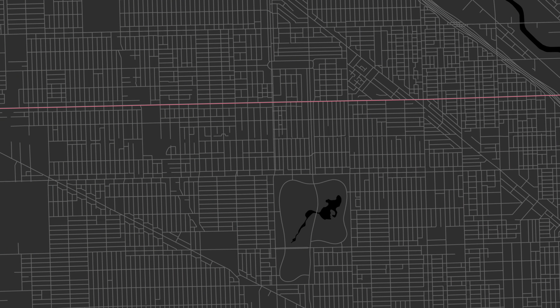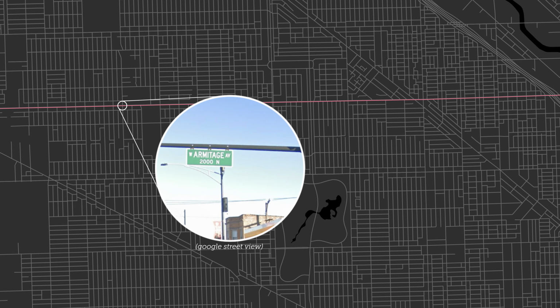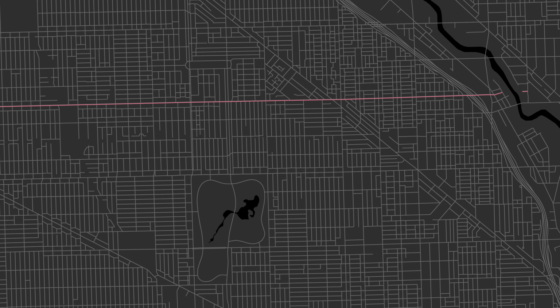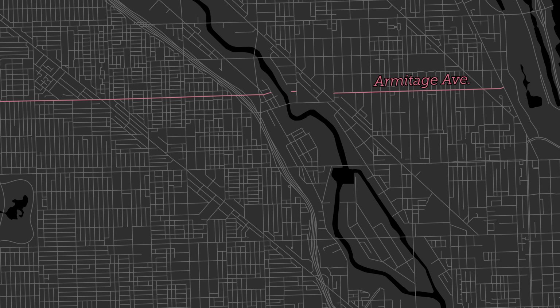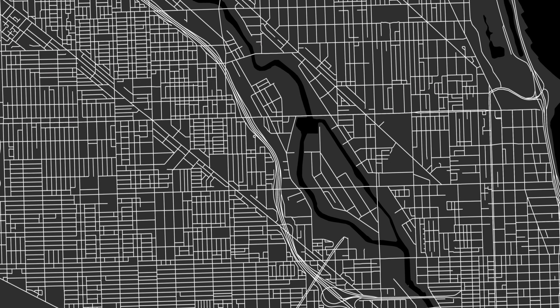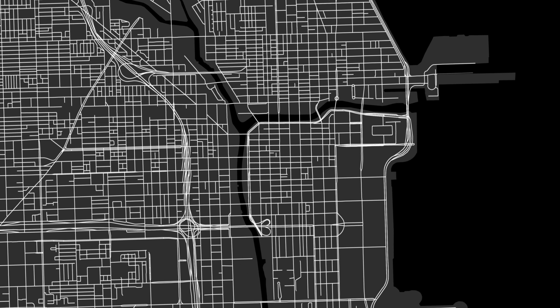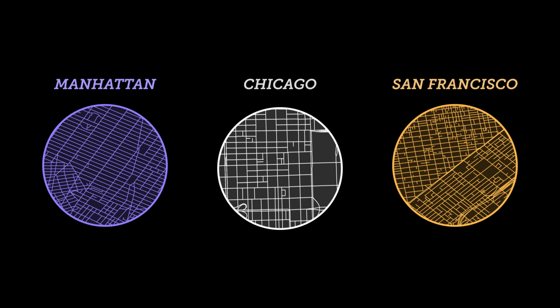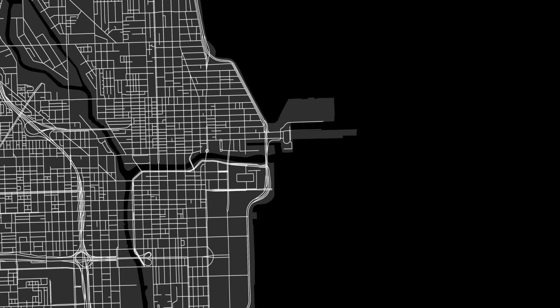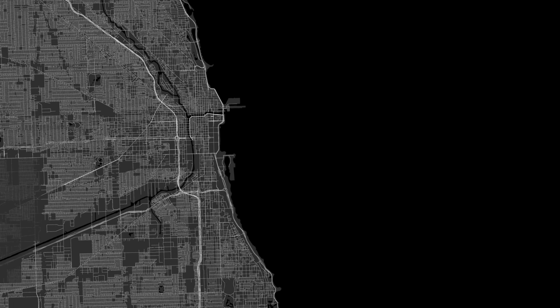Nowadays, if you're on, say, Armitage Avenue, you know you're 20 blocks, or 2.5 miles, north of Madison Street. Armitage doesn't cross the river, but it keeps its name on both sides so you can keep your bearings. Many American cities suffer from grids, but Chicago's is special. Not only is it more square than, say, Manhattan or San Francisco, it also has a supportive naming and numbering system where you can gauge distances and orient yourself no matter where you are.